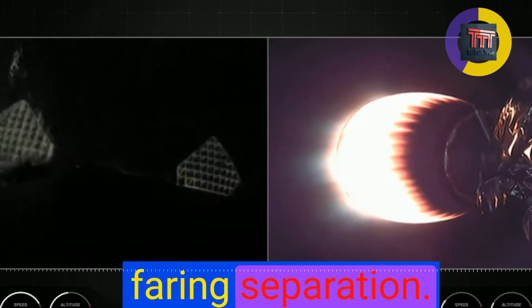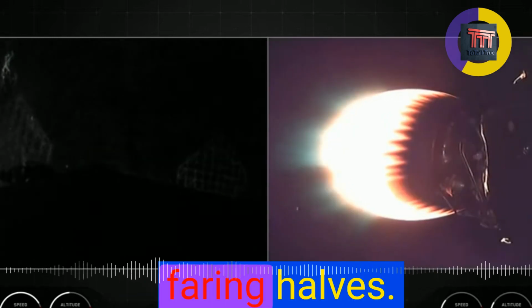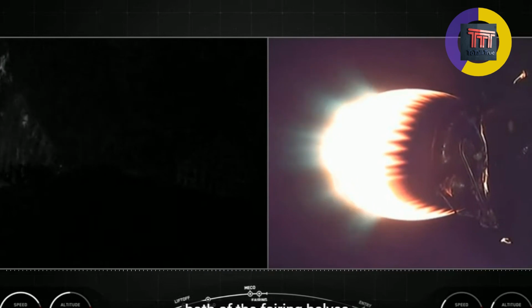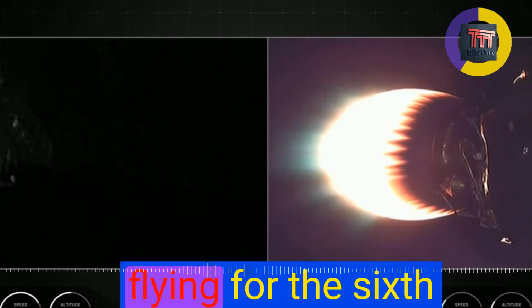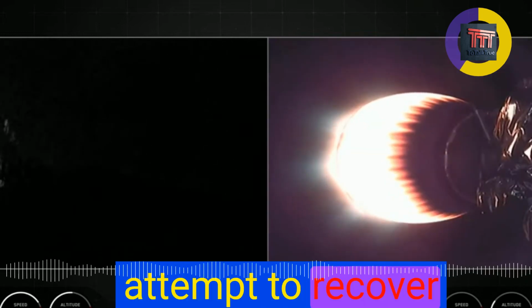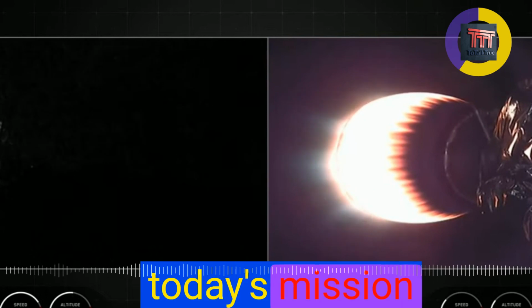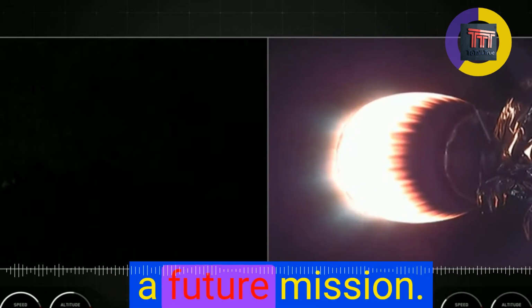fairing separation. In addition to Falcon 9's first stage, we also recover these fairing halves. Both of the fairing halves flying on today's mission are flight proven, with one half flying for the 6th time and the other for a 7th. We'll attempt to recover the fairing halves that supported today's mission using our recovery vessel, Bob, and use them to potentially support a future mission.